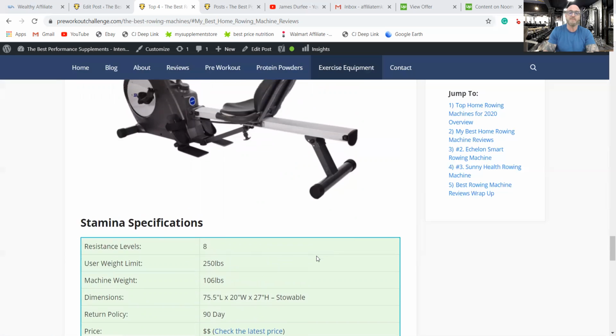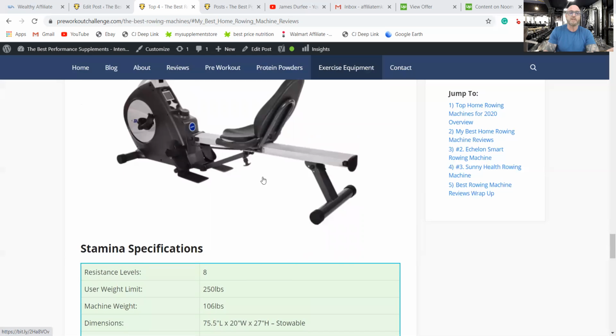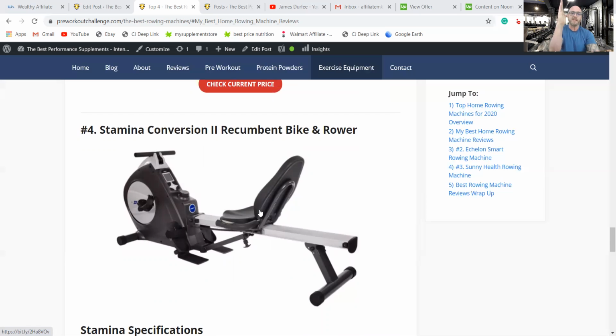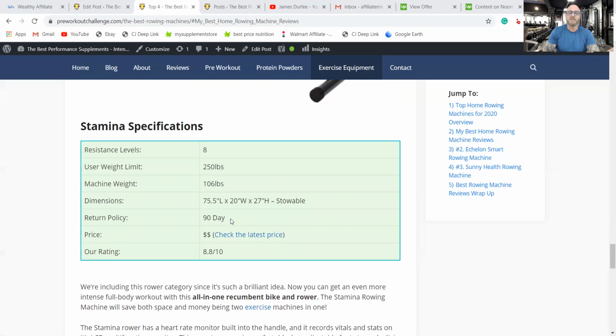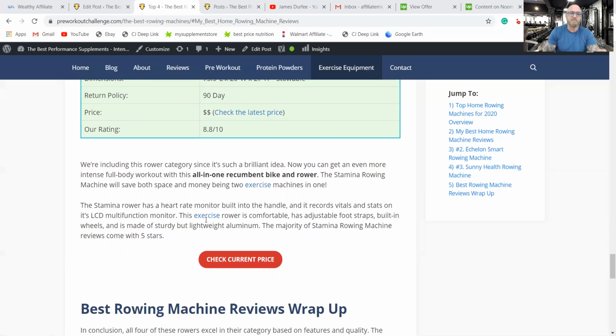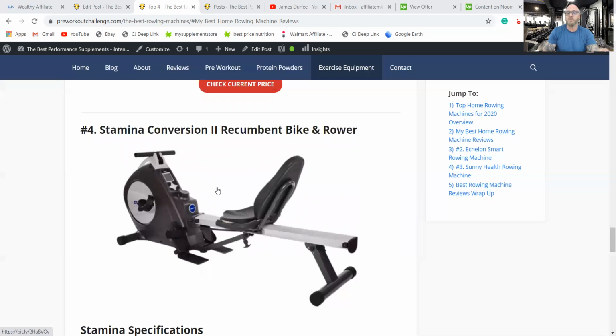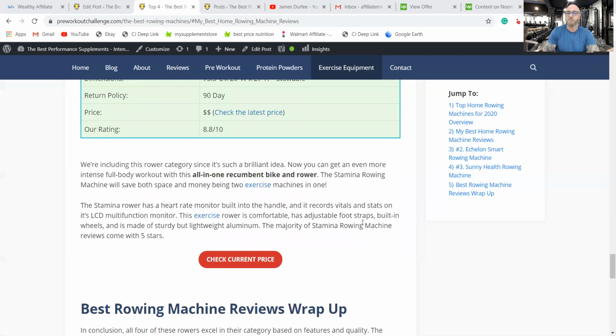It holds 250 pounds. It's a little heavier than the rest and it does not fold, but it's stowable, meaning it can go on end. So all you have to do is tip it up and it doesn't take up any room. It just takes up the room that the base is. 8 magnetic resistance levels. The return policy is 90 days on this one. And what else? So it's all in one. It's got an LCD multifunction monitor. Oh, the best part about the monitor is it not only shows calories burned, but it does your heart rate. It has a built-in heart rate monitor in the handle. So that's a major benefit. I think that's important to keep your heart rate up. That's where you really know you're burning the most calories.